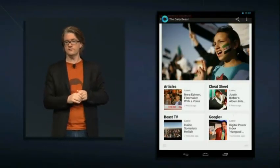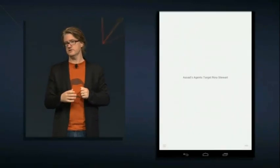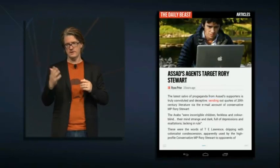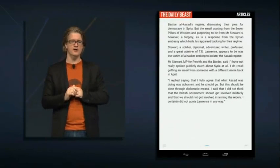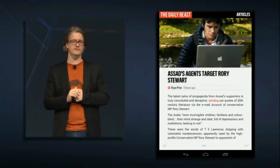So here we have a list of recent articles we can swipe through and read in a reading mode that's actually built on the same technology that the magazine's web view is, so it has that same beautiful look. And you can see the content here is pulled straight from the web and beautifully formatted for Nexus 7.